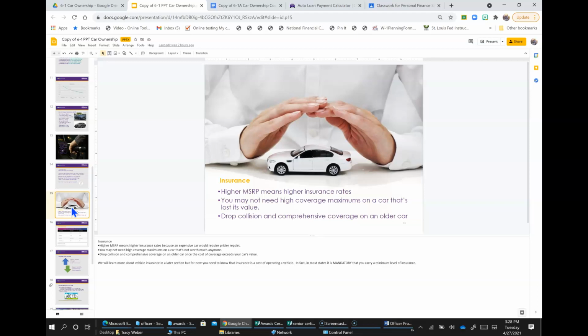We will learn more about vehicle insurance in a later section, but for now you need to know that insurance is a cost of operating a vehicle. In fact, in most states, it is mandatory that you carry a minimum level of insurance.